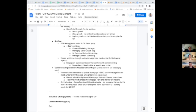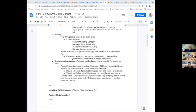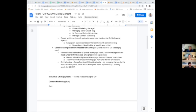The content team 6 months ago had 6 people. Now we have 2 people. So we have 4 open positions. And so we're actively working on that, but that's one of the top priorities for the next quarter. And then also to extend our GitLab team through contractors and agencies. So that's what we're going to work on the staffing side for Q3.